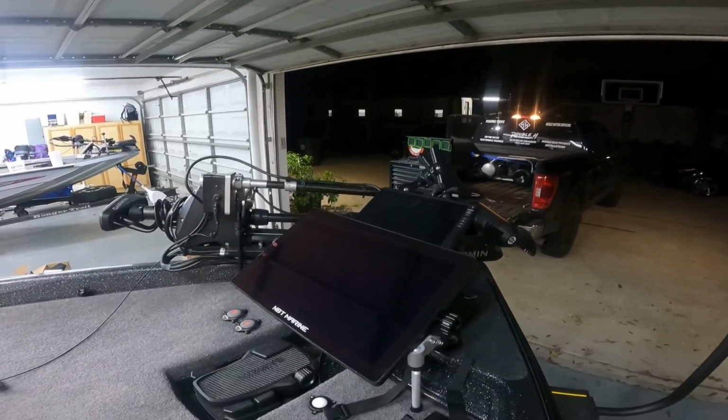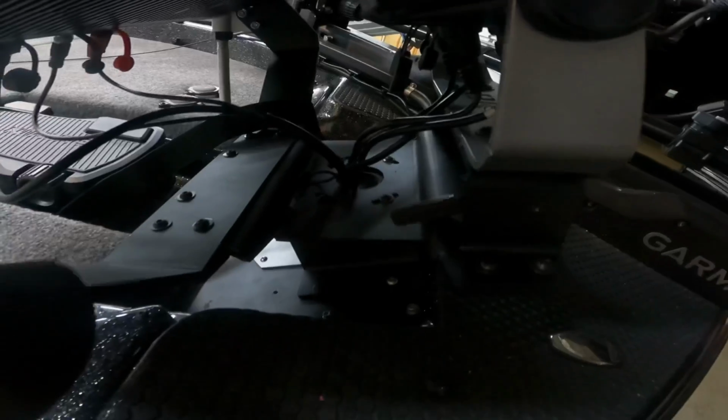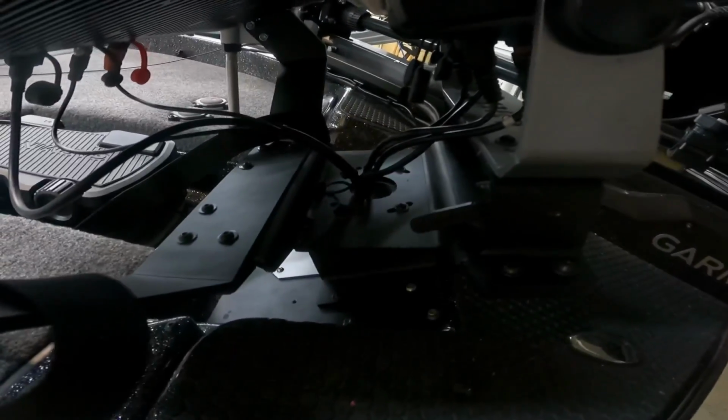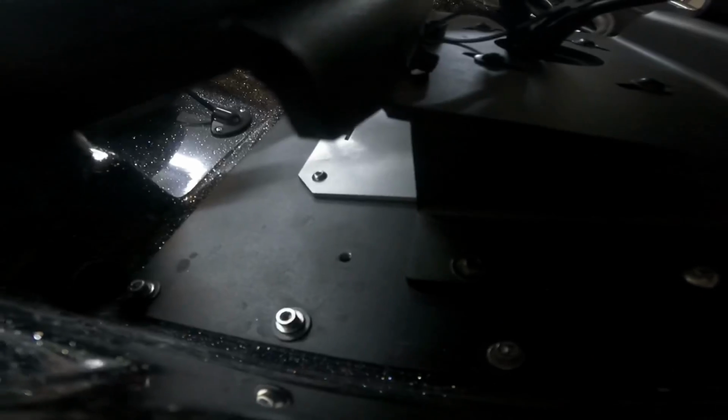So as it sits right now, we pretty much kept the original mount, the Bass Boat Technologies mount. All we did was raise it, right? So we pulled it from its original screw holes. You can kind of see it right there.